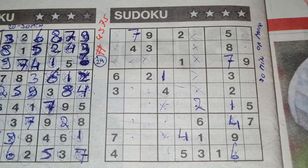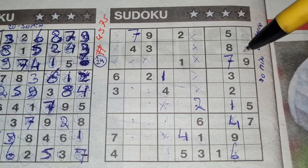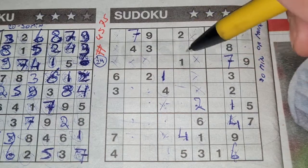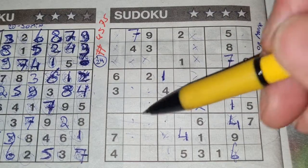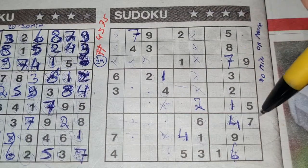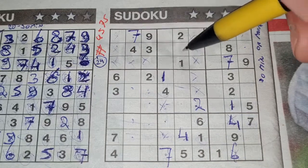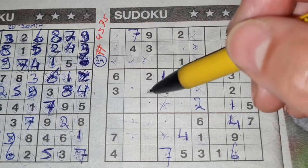How about? I'm thinking. 7 in this row, 7 in the row below. So, in the last row, the only place left for the 7 should be there.